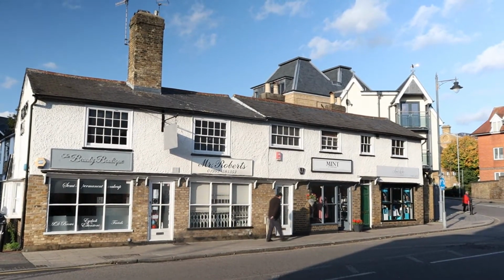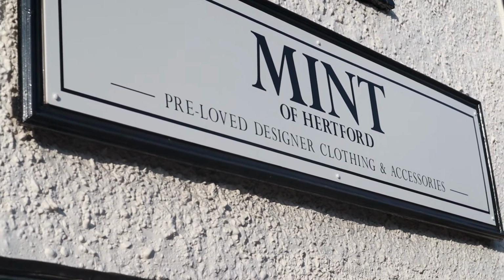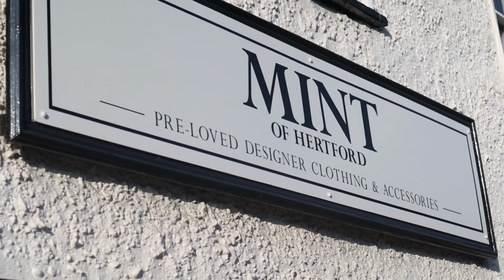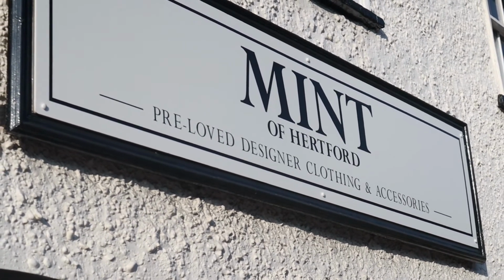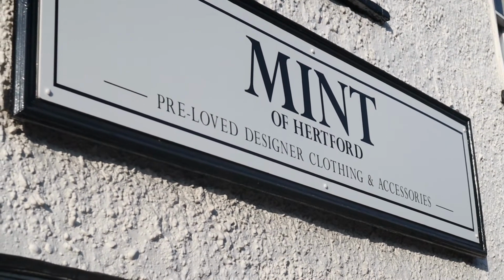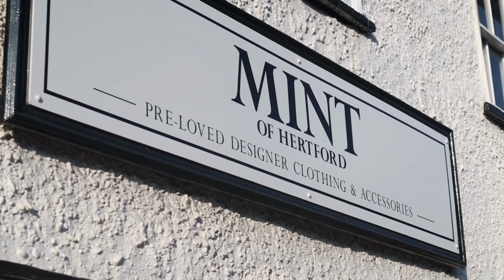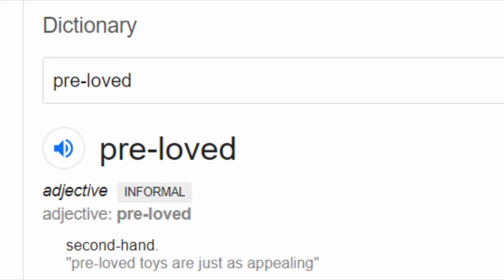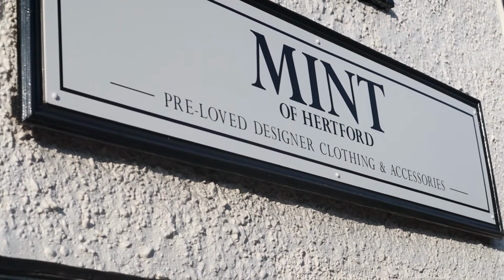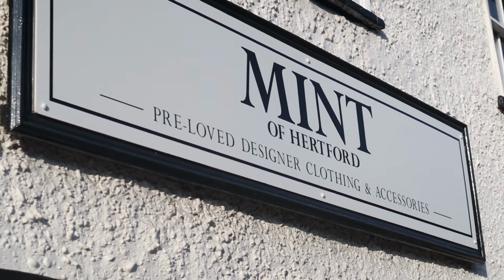Notice here the use of the word pre-loved. This is a new word. We might call it a euphemism. Before we used second-hand, but for some people this might have negative connotations. So now people use the word pre-loved. In other words, something that has been loved already, or something that has been cared for. So it's a good thing to have if something has been cared for.